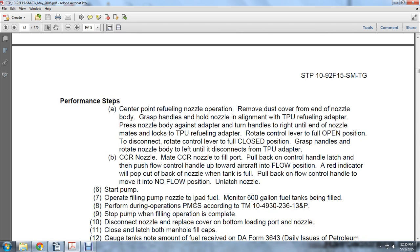Center point refueling nozzle operations. Remove the dust cover from the end of the nozzle body. Grasp the handles and hold the nozzle in alignment with the TBU refueling adapter. Press the nozzle body against the adapter. Turn the handles to the right until the end of the nozzle mates and locks onto the TBU refueling adapter.